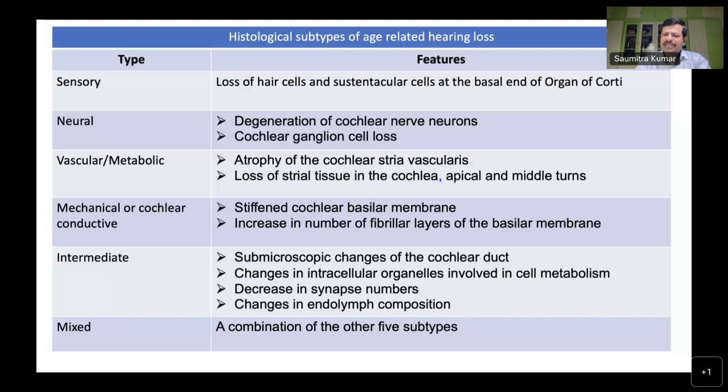These are still experimental, and why were these experiments done? To find out a cure for age-related sensorineural hearing loss. As we all know, there is not much cure for age-related sensorineural hearing loss. At best, we can provide some sort of help to the patients to amplify the sound which is coming from outside, but the function of the cochlea or the function of the nerves cannot be regained much. But we are trying to understand the pathophysiology behind the loss of function of the cochlea and auditory nerve, so that we can try to regenerate the specific place where the loss has occurred.